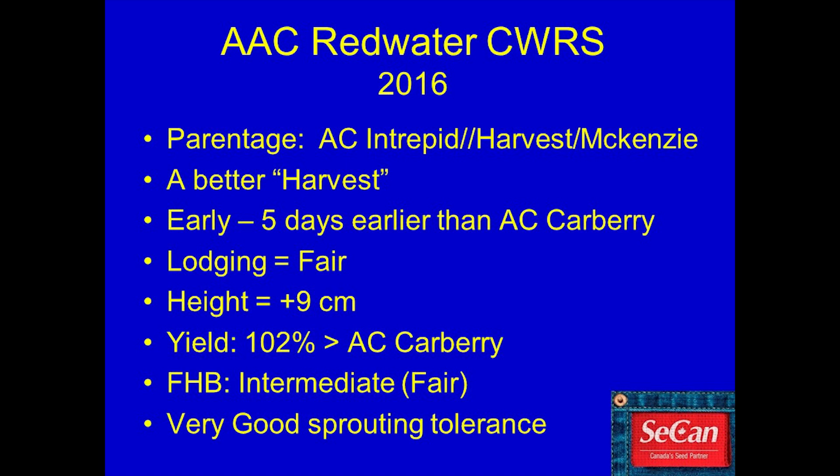But down here, one strategy is to beat the heat. If you want to get something in the ground that's going to come off early and beat the heat, Redwater is one that's still in the hard red class, but moving in 2021 to CNHR. Anyway, intermediate to Fusarium head blight, but very good sprouting tolerance. So our strategy here was maybe to replace Harvest. Harvest wheat had very good sprouting tolerance, good grade retention, but a little bit taller and not quite as strong straw as something like Brandon.